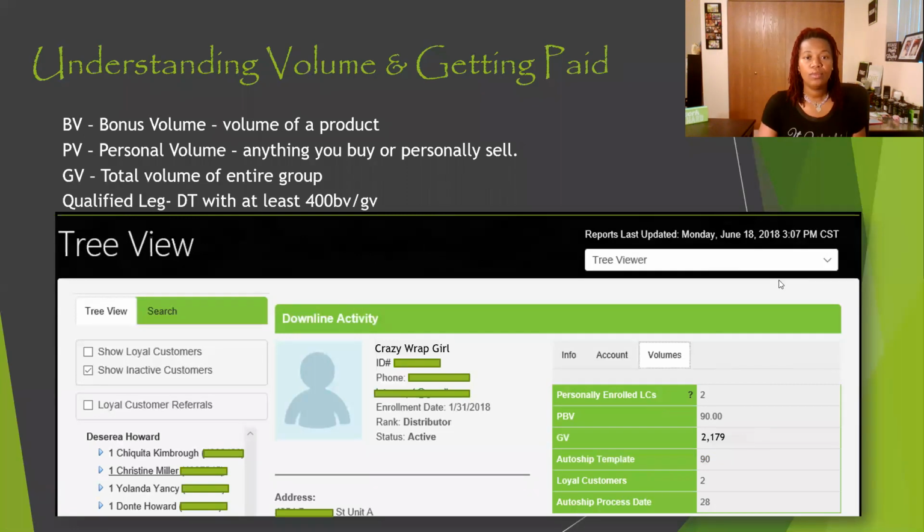PV, GV. So a GV will consist of the entire group. BV is the bonus volume attached to a product. PV is just what you order or what you sell, okay?